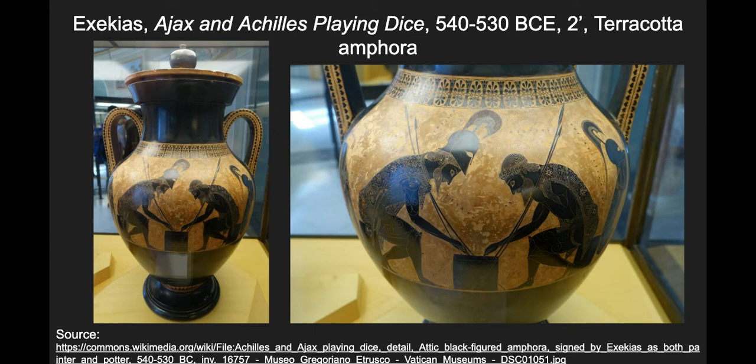So unfortunately, what this foreshadows and what the psychology of this scene shows is sort of the fate of Achilles and the fate of Ajax. And it is transposed onto this game of dice. So one of the things that Exekias is tremendously well known for is identifying one moment in a narrative that is the most psychologically charged, that can evoke an immediate emotional reaction from the viewer, pathos.